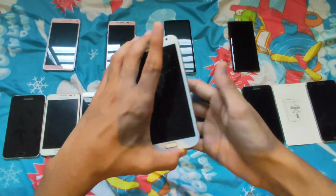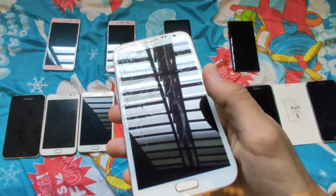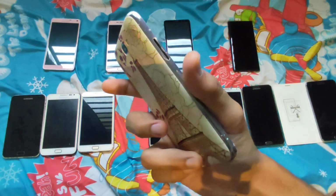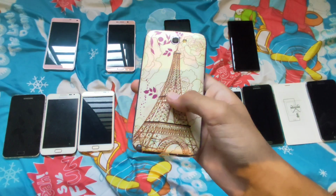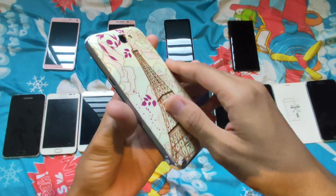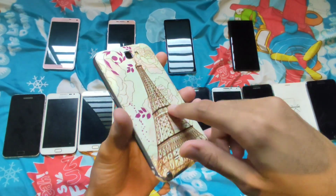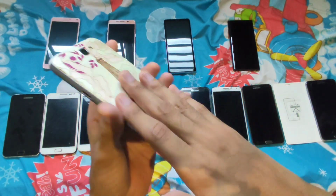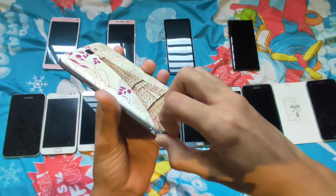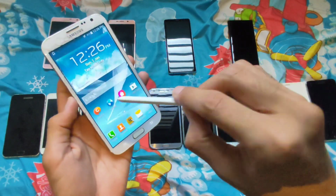The Galaxy Note 2, badly cracked, look at that. Custom battery cover, look at that, Paris. It's been 9 years with me, still in very good condition, no crack, no scratch, very comfortable. S Pen.